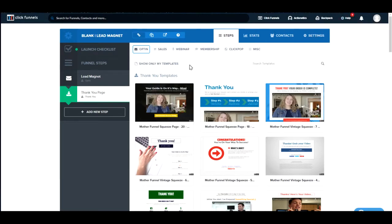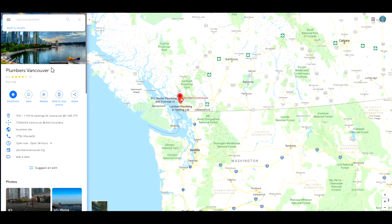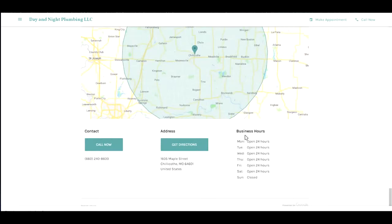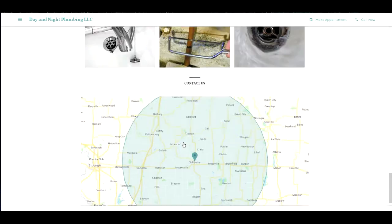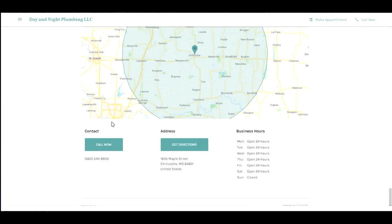After you create your funnel, what you want to do is head over to this page, the website. Let's see, does this page have an email? See, these guys don't have an email or contact. This would be the perfect client to set up their funnels, their website, and their social media marketing. That way, guys, you're actually providing them value, and they're going to be making money.